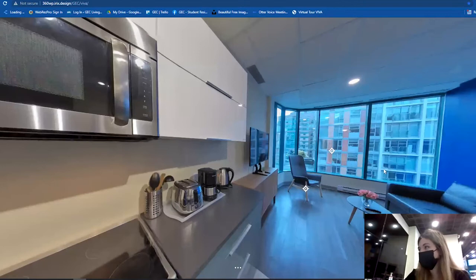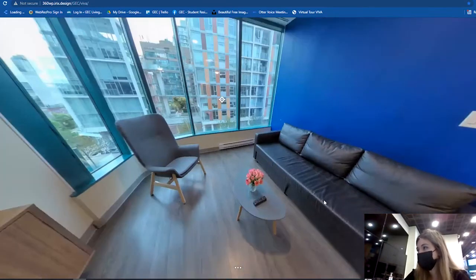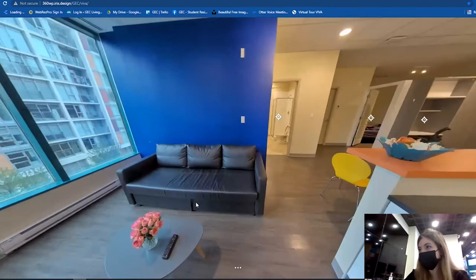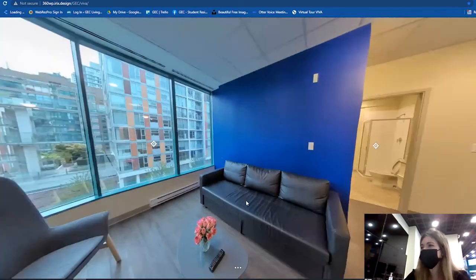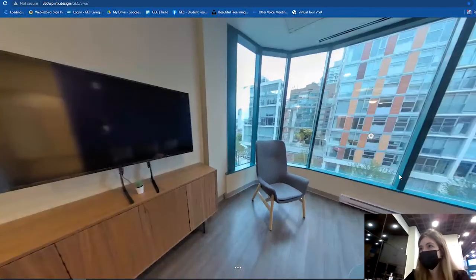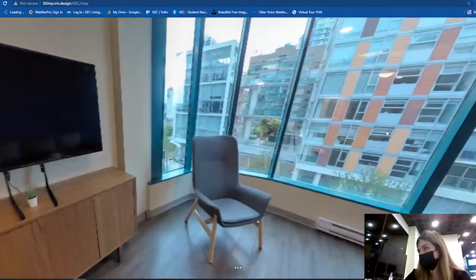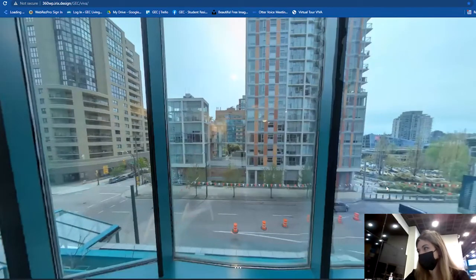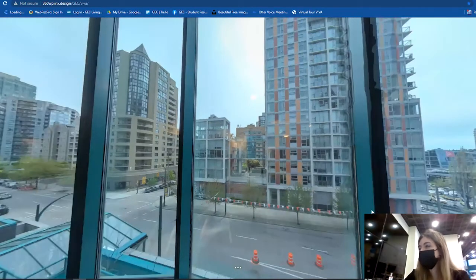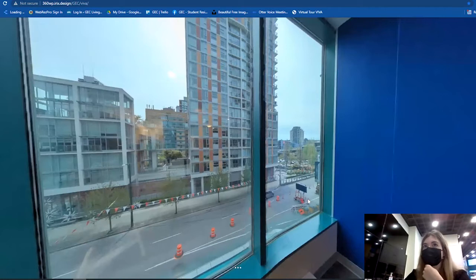Moving on to the living room. This couch is huge. Sure, it can accommodate 4 people. Really nice view. And nice TV. Let me try to show the view to you guys. Pretty. I love how we have very large windows. It just makes the space feel even more spacious than it already is.